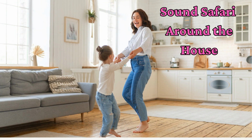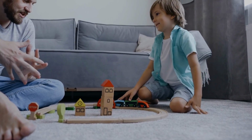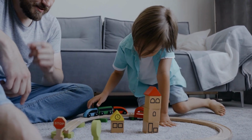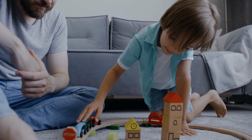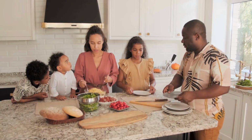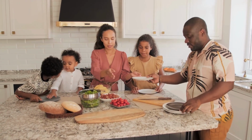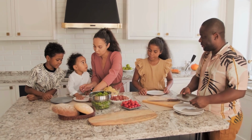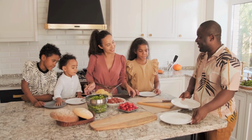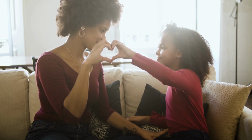The second activity I want to share with you is Sound Safari around the house. Sound Safari allows you to be a detective of sorts, and children love to play things like I Spy and hide and go seek. So, this is kind of like a mixture of both in a sense. So, you're going to tell the child, "Hey, we're going to be sound detectives today." And let's say you pick a sound such as the one for K. You're going to tell the child, "Let's hunt and find matching items that start with this sound." So now we're looking for something with the K sound.